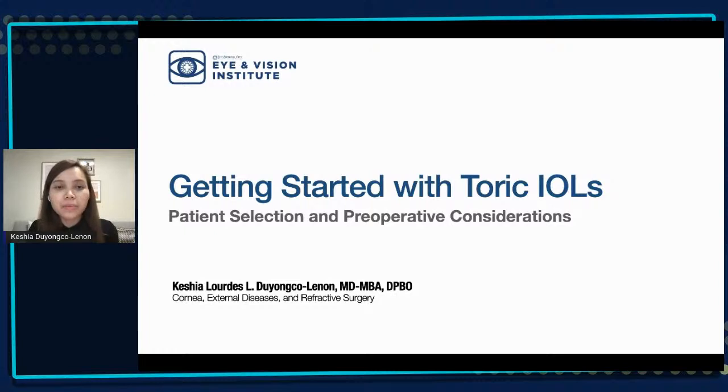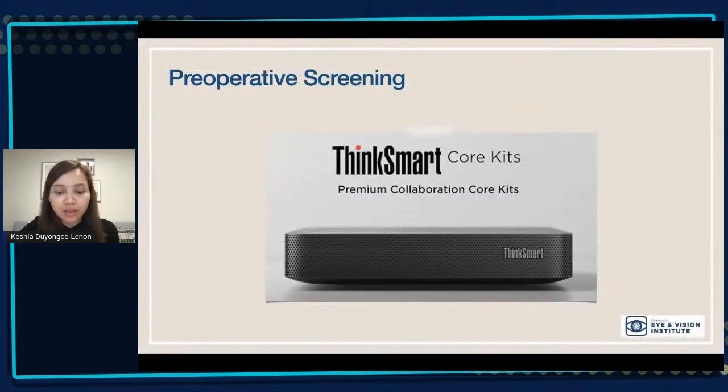Okay, good evening. Today, I will be sharing some practical tips for patient selection and pre-operative assessment for toric lenses. I've organized this lecture into five key areas during pre-operative screening. And interestingly, the brand Think Smart serves as a useful mnemonic.